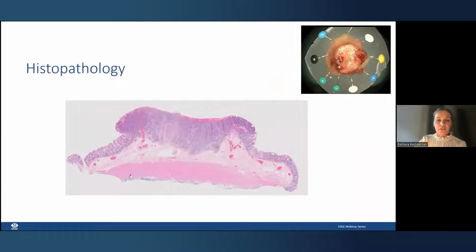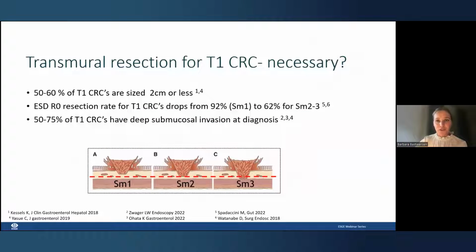So this delivers this type of histology where you, of course, have the full wall layers underneath, and pathologists are really fond of this because it's so easy to check all risk factors in these T1 cancers, and it really helps for almost 100% accurate risk stratification in T1 cancer. So is a transmural resection necessary? Well, I think very often for T1 colorectal cancer it is. First of all, we know from studies that around 50 to 60% of all T1 colorectal cancers are size 2 centimeters or less. So that's the target size for full thickness resection.